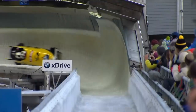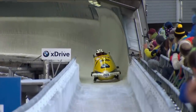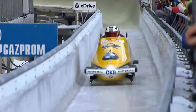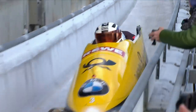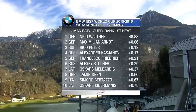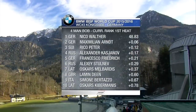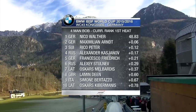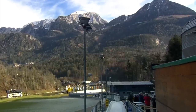Smooth. Well, not really. He comes out a little bit to the left here, comes out a little early, and this is, you know, a little bit of a skid. You saw with the runner tips. Yep. But he's in striking position. Yeah. 600s behind for Max Arndt, and things to tidy up for the second heat. Nobody is ever perfect down here, but Nico Walter is the closest to perfection after the first 10 sleds.